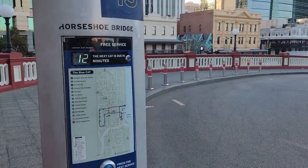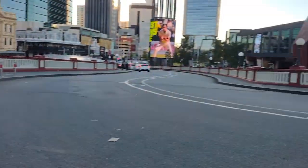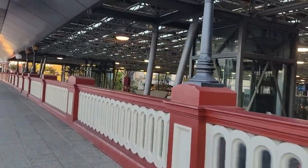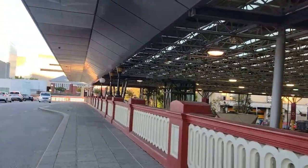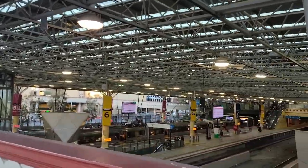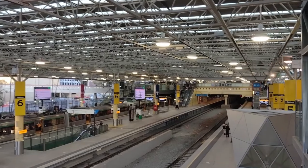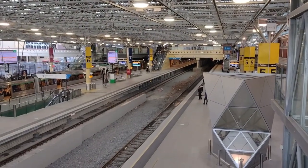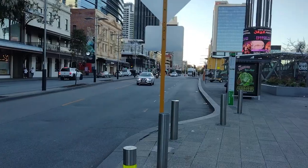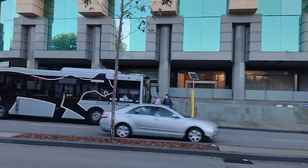This is the Horseshoe Bridge, the main connection for road vehicles between Northbridge and Perth CBD. There's actually a Blue Cat stop up here, which is stop number 13, and the next one's in 12 minutes. Though I don't know why you'd get off up here, because you just have to walk down anyway. And you get a great view of the station from up here as well, just like I showed at the very end of my very popular C-Series mock-up video.